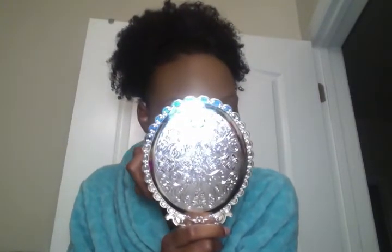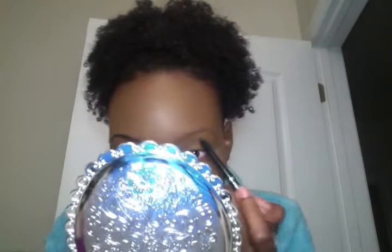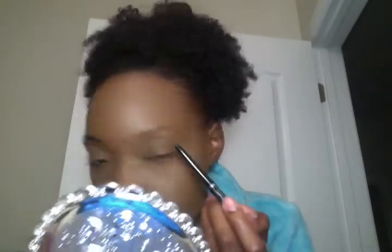Time for brows. I'm going to use a new palette I recently picked up. It's a small travel palette. We're going to do a very simple look, because there's a lip color I want to try out today. I also need to get more of these Wet n Wild retractable eyeliner pencils. Not in this shade. This is blackest black, and I feel like this is a little bit too dark, but I don't mind it. I prefer just regular black or black brown. We're just gonna do a little something for the brows, you know.